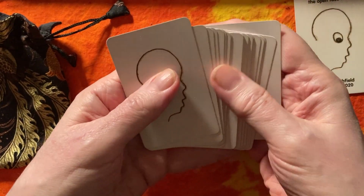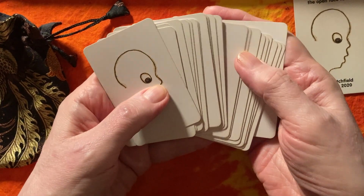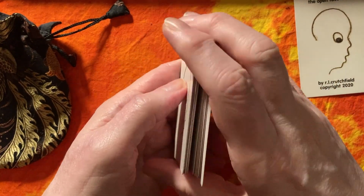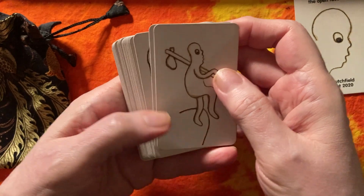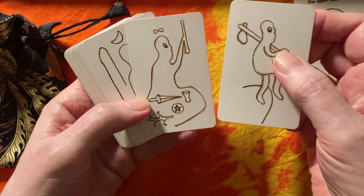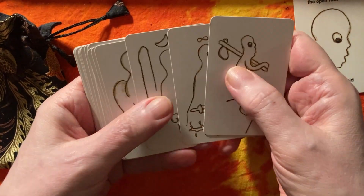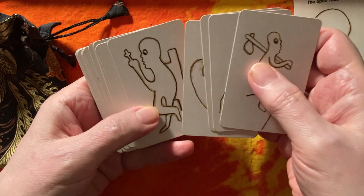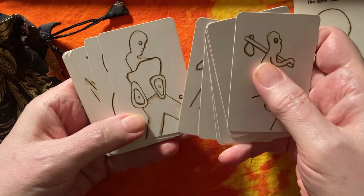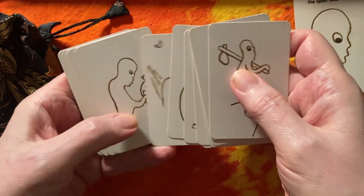I have such a personal relationship with it because it was my first attempt at creating my own deck, and the inspiration took me, and I did the whole thing in a day. And I almost felt like I was channeled to do it. And some of the images could be improved upon, but everything felt right at the right time.